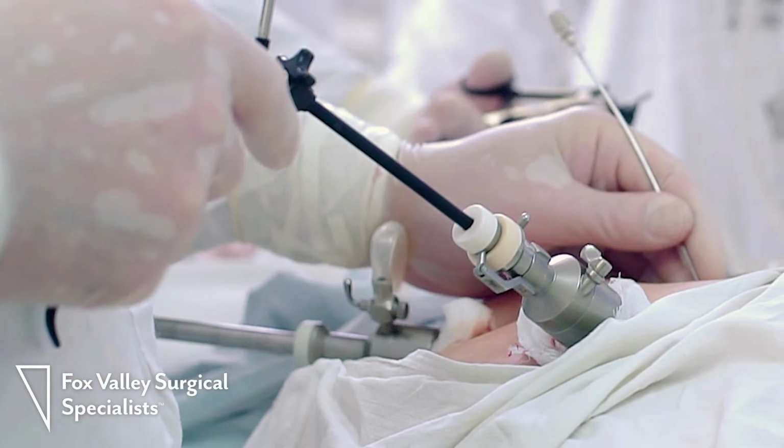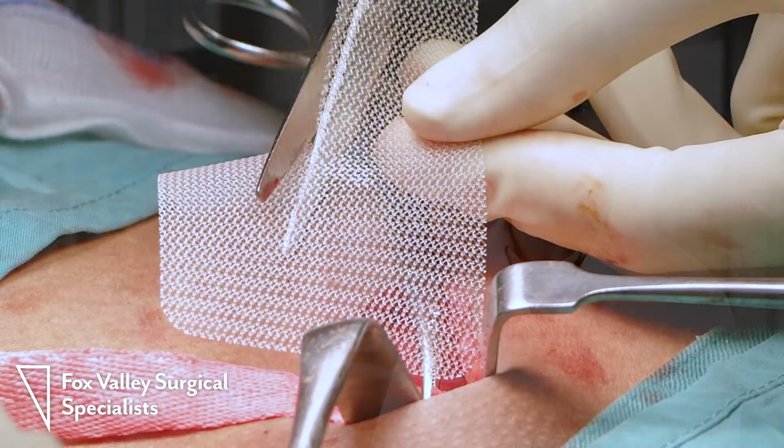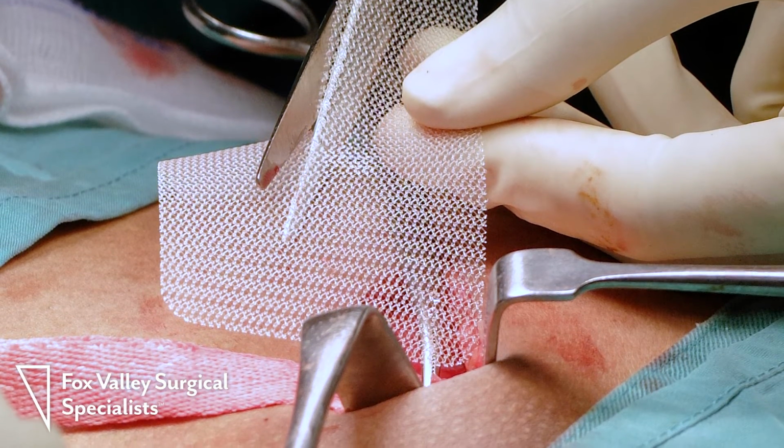The treatment options when people come in are either laparoscopic repair or open repair. Depending on the patient's previous history, we decide which one would be best for them. And what we do in either case is we fix the hole with a piece of mesh to block the hernia from coming back.